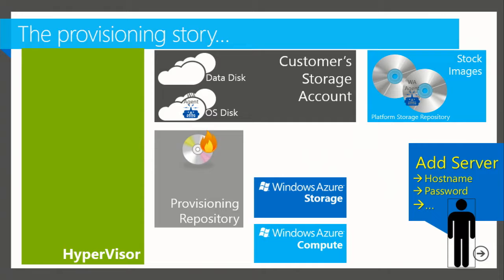So I'll talk about in the next slide exactly what that agent does, but it's a key thing to remember when working with Linux. The disks, the VHD files, are in your customer storage, and so you have access to them. But before we put them onto a virtual machine, we take what's called a lease. This is effectively a lock on those. And this prevents somebody from writing to the disk while the Windows Azure hypervisor is trying to access that.